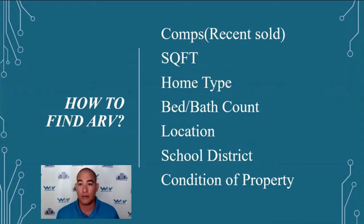Find it? That's the $1 million question. And this is what leads to your subjective analysis of ARV. So back to my case study of a 50K purchase price with the assumption of 25K rehab, potentially worth 100. Well, how did I get the 100?